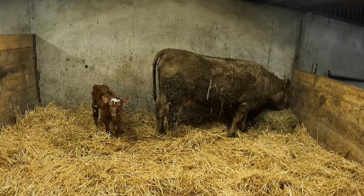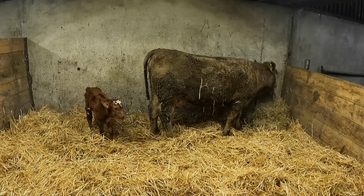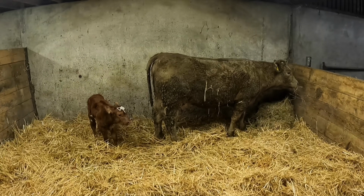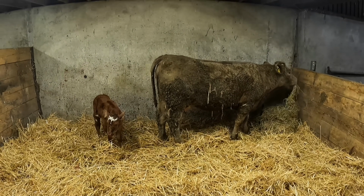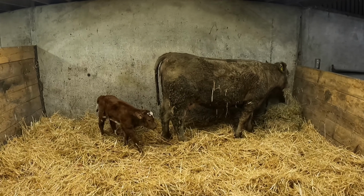9 months back brings us back into roughly around March time. She could have calved a few weeks early, so it would have been around the time she got outside. And yeah, well, she's in calf anyway, and she's had an absolutely lovely little calf. Great little fella. We had to give her a helping hand to get him out. It wasn't just all plain sailing.